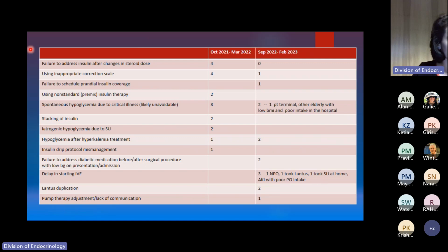Now, few of the causes that we found: failure to address insulin after changes in steroid dose. This was seen in the initial 6 months, not in our 6 months, which is an improvement. Using the inappropriate correction scale, seen in the initial 6 months in 4 patients, we saw 1. Failure to schedule prandial insulin coverage, 1. Using non-standard premix insulin, 2. But after that, we removed premix insulin from the formulary.